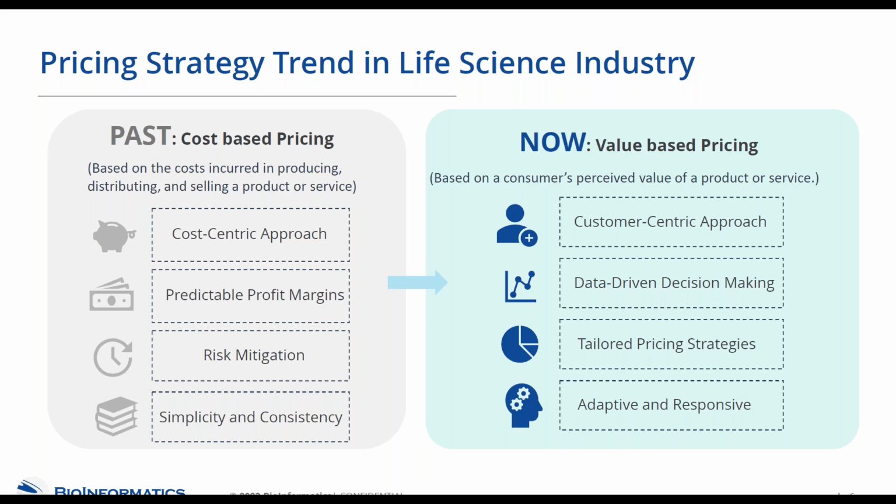Historically, our life science industry has utilized a cost-based approach to pricing. So cost-based pricing focuses on what it costs to produce a product. The most popular way to implement that strategy is what we call a cost-plus approach. So cost-plus pricing is relatively simple. You just take the total cost of producing the product or service, and that includes the production, storing, distributing, selling, marketing, all of those costs, and you add a fixed percentage of what you expect the return to be. And this approach has been really popular because it gives you predictable margins, and it's pretty simple to implement.